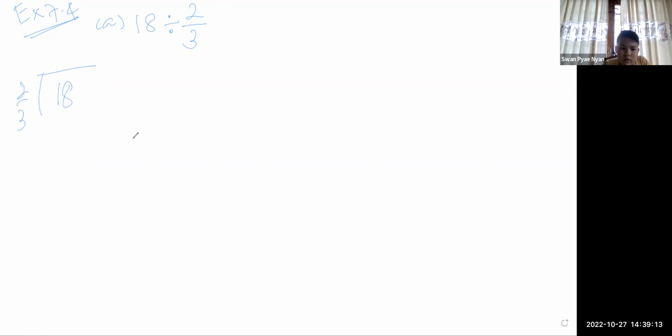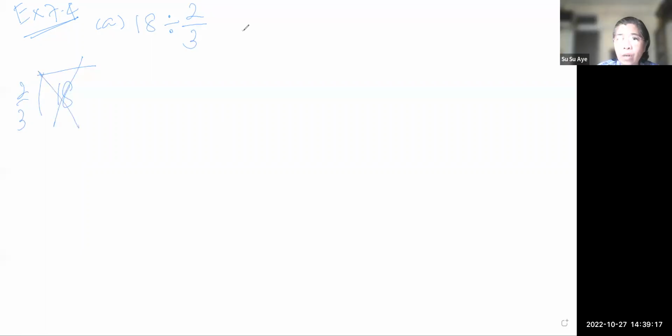18 whole number, you did it as a fraction. Listen carefully. The first number, copy again. Division sign, change into multiplication sign. The second fraction, change up and down. 3 is up, 2 is down.